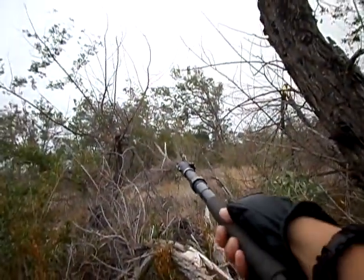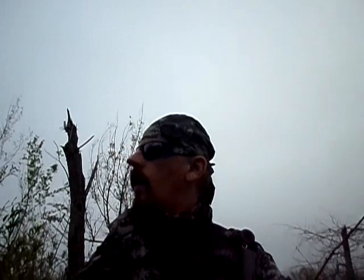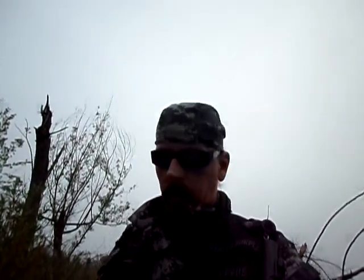But what I have found is that structure right over there. We'll go take a look. There's two things. I know it doesn't snow here, so I know this wasn't created with snow. And I know it doesn't flood here, so I know it wasn't created by a flood.